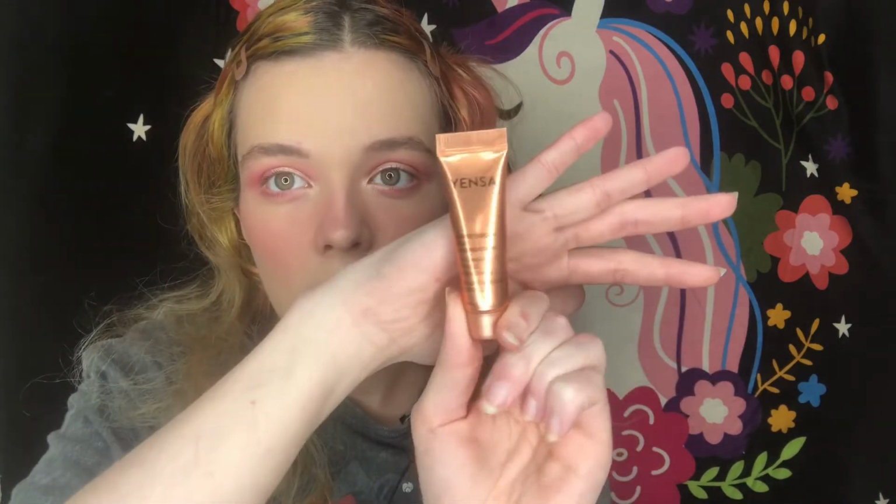So the first product I used from my Ipsy bag is the Yensa Super Serum Silk Foundation with Vitamin C and E, and this made my skin look really, really pretty. I liked how it looked. I really enjoyed this. I can't wait to try this more. This is my second product from Yensa. I tried their BB cream before and really liked it, so I'm happy that I got another Yensa product, because I never tried another product from that brand.